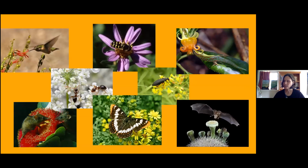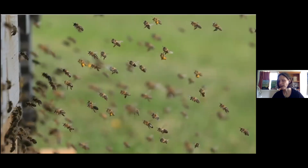Okay, so I've been talking a lot about pollinators, but who are these pollinators? Pollinators can be any animal that moves pollen, but the most important pollinators in most ecosystems and in most agricultural settings are the bees. And when many people think about bees, they think of honeybees. Now, honeybees are not native to North America, and most are managed for crop pollination or honey or other hive products. They're essential to modern agriculture.